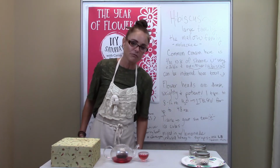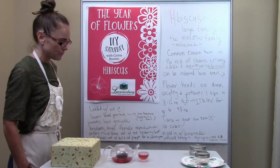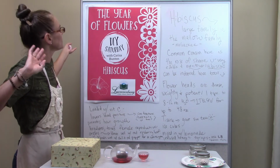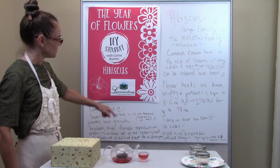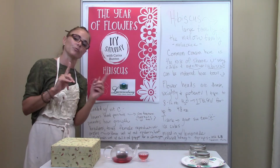And I just love hibiscus. So put on your Hawaiian shirt and pretend you're in Florida with those big hibiscus trees and the hummingbirds flying all around, and fill your clean jar up and set it out on your picnic table and have a really nice hibiscus tisane. And don't forget to look at your cool handout that's included with your brochures this month.